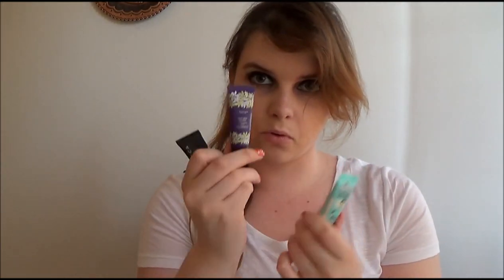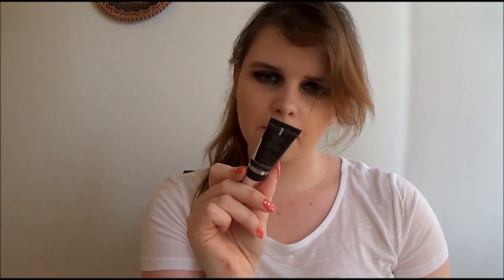Same thing with mini size primers. I chose Benefit Professional, I chose Tarte Clean Slate Poreless, and I chose this one, the Becca Evermatte Poreless Priming Perfector.